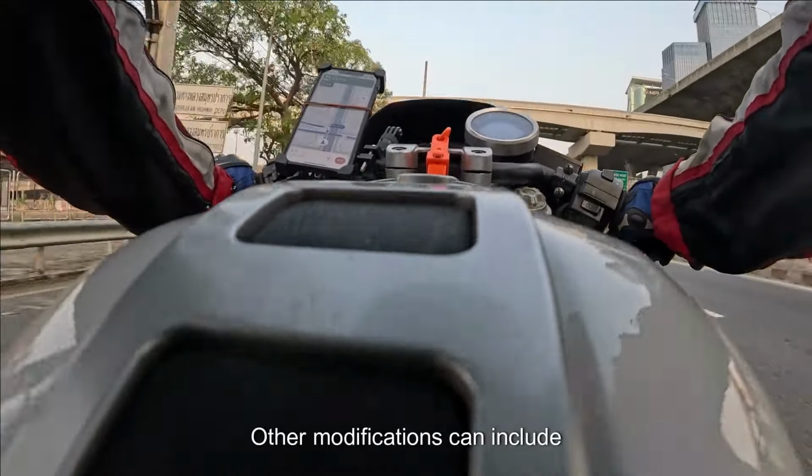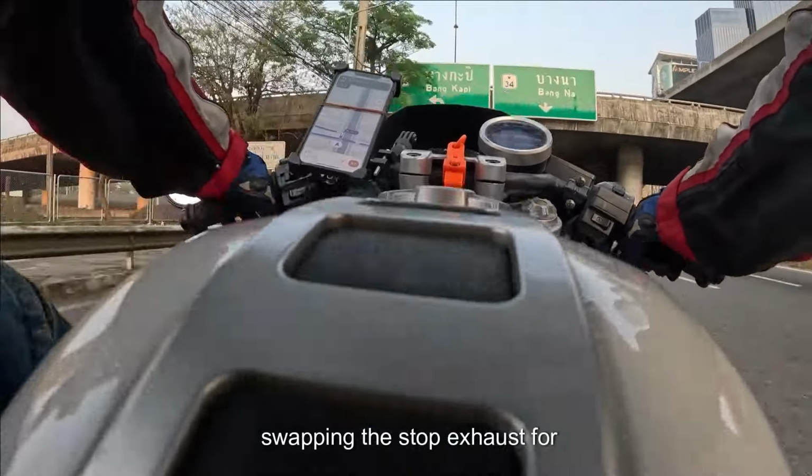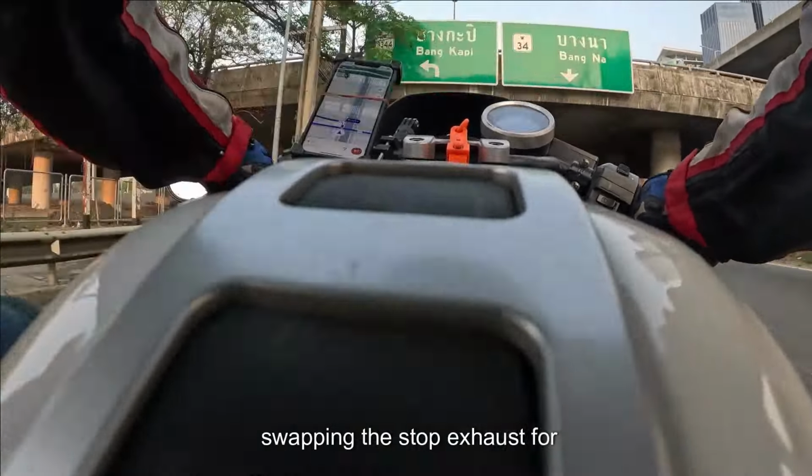Other modifications can include swapping the stock exhaust for a sportier and more custom one, adding a retro-style headlight, and changing the seat to a slim and elongated one, often with a hump at the rear. Additionally, custom paint jobs, decals, and graphics can be added to enhance the bike.